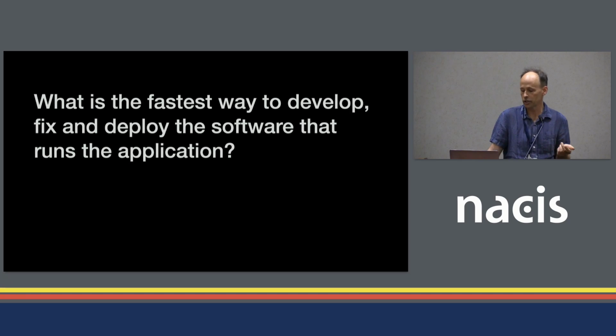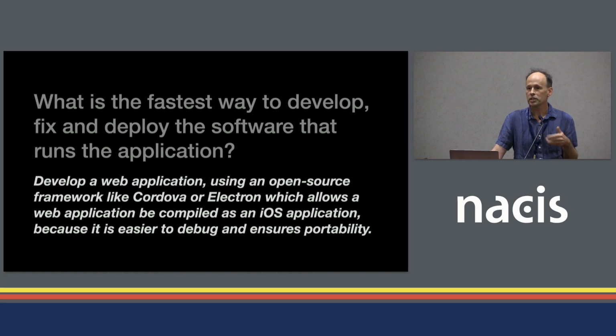The second question is, what's the fastest way to develop, fix, and deploy the software running on that iPad? We settled on the idea of developing a web application and wrapping it in a framework like Cordova or Electron. Basically what that means is you can take a native web application and compile it down to native code and run it on an iOS or an Android device.